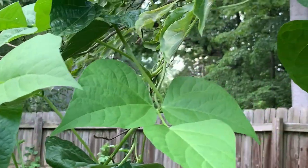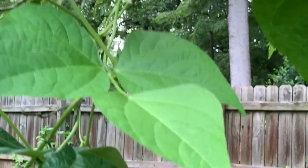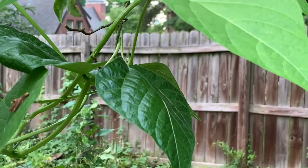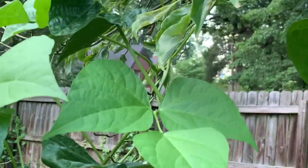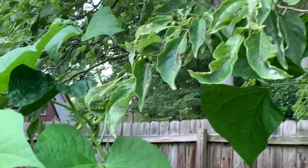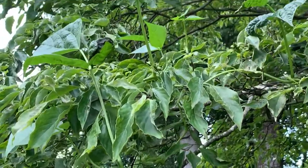Thinking I might have to chop that off. I'd hate for that to work itself down. See how much more green that one is. There's some interaction there. I'm not a botanist, but I'm not stupid. Something's going on.